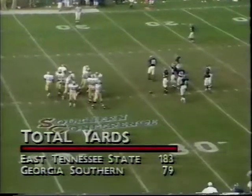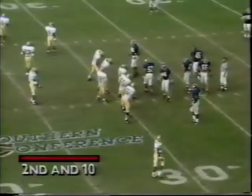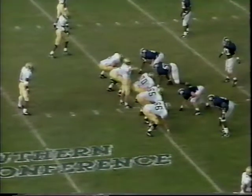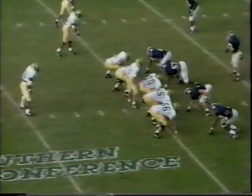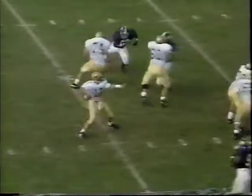And you can see the total offense right now. East Tennessee has marched it up and down the football field, and they're also holding the ball longer. As we said earlier, time of possession is going to be a real important factor in this game. Georgia Southern can't control it because they can't score as quickly as East Tennessee State. Keep it out of the hands of Kenny Robinson.